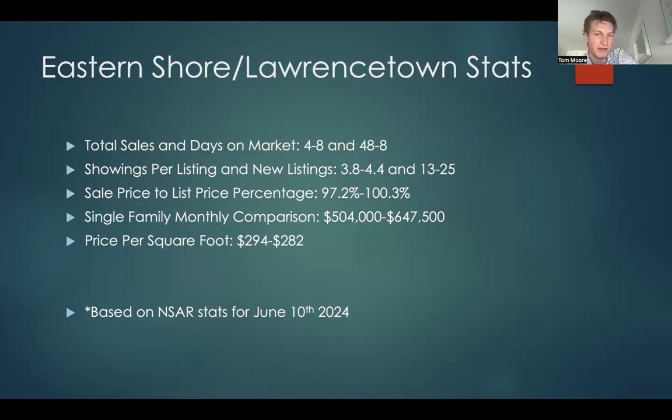Single family monthly comparison was at 504,000. It's now at 647,000. That's pretty high for out there. Price per square foot went from 294 to 282.